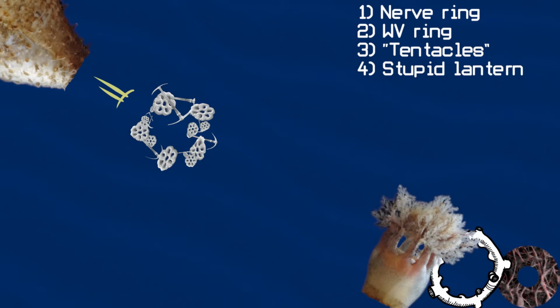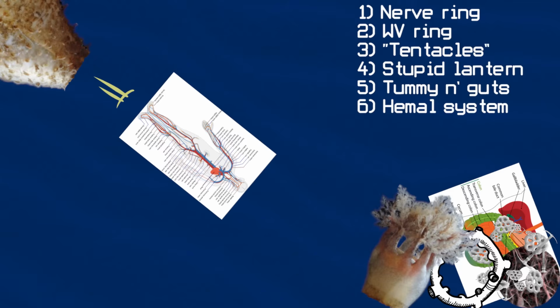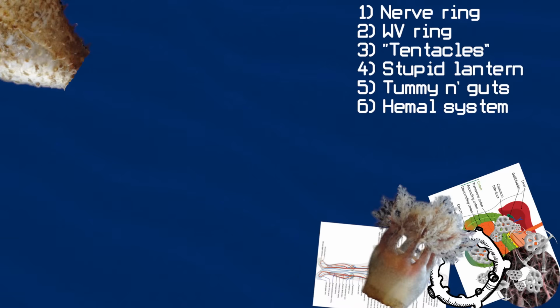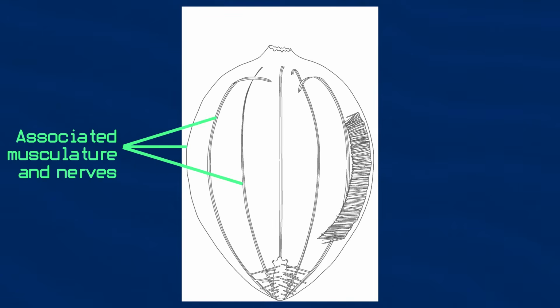Anyway, their stupid lantern got upchucked too, along with their stomach and their intestines, their hemal system, which is their version of a circulatory system, and finally, part of a gonad. Basically, all that was left of the sea cucumber when it was done was its body wall with its associated musculature and nerves, some connective tissue, and its cloaca.